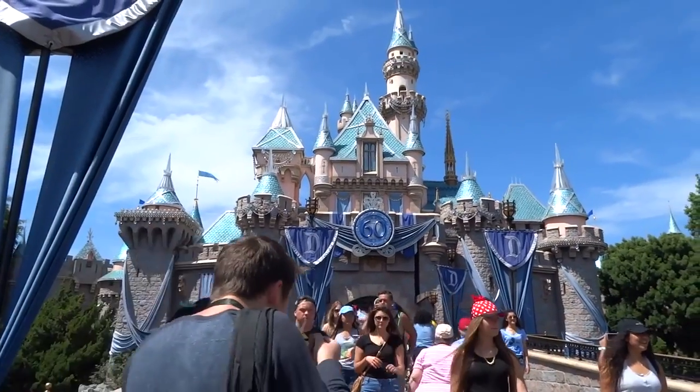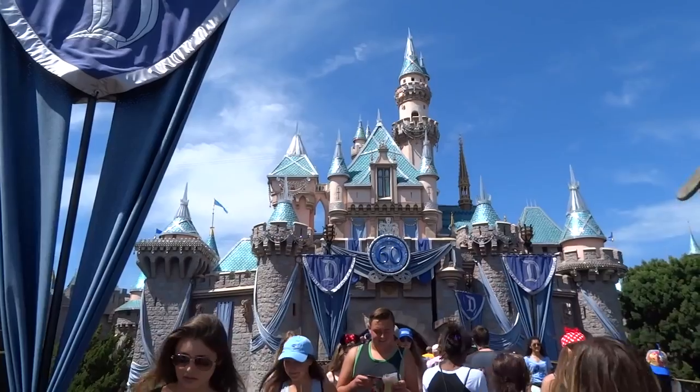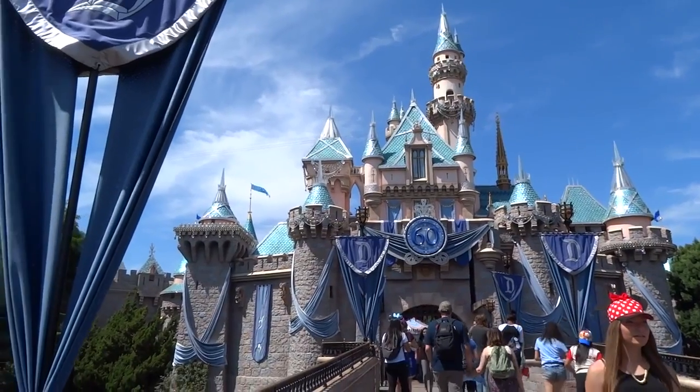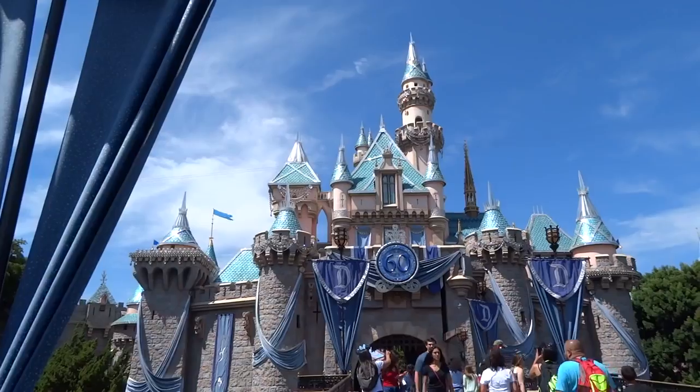So as you can see, the 60th anniversary diamond celebration decorations are still up on Sleeping Beauty Castle, and that will continue through till the end of the summer, when the castle will be converted back to its ordinary state.